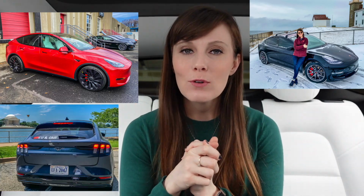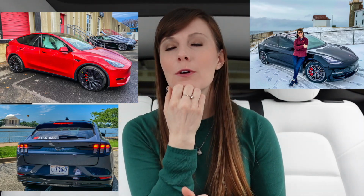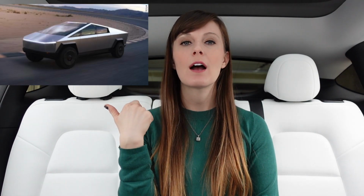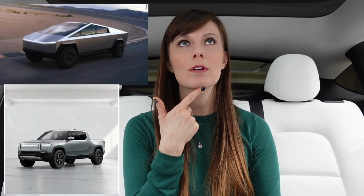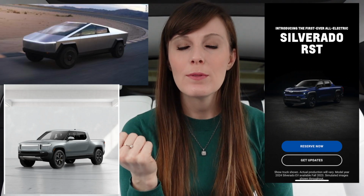Okay, and we have our Ford Mustang Mach-E, which we're going to be selling soon, so stay tuned for that video. And we have some trucks on order. We've got the Cybertruck on order. We've got the Rivian R1T on order. Now we have the Chevy Silverado on order. And if you think I have too many trucks on order, then truck you. Yeah, so I think I do have a case of FOMO. I just don't want to miss out on any truck. But we put our deposit down on that.